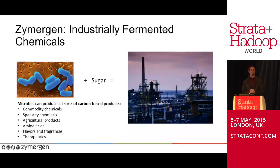So to get deeper into what Zymergen actually does, we make industrially fermented chemicals. What does that mean? Well, everybody knows how fermentation works. Leads to some very tasty beverages. But in addition to producing alcohol, microbes, when fed feedstocks like sugar, can also produce all sorts of other compounds.